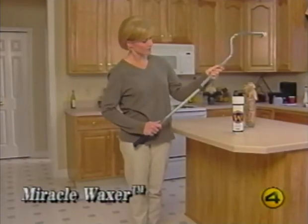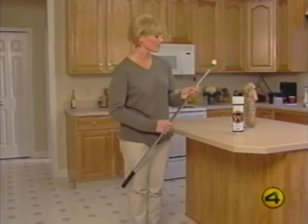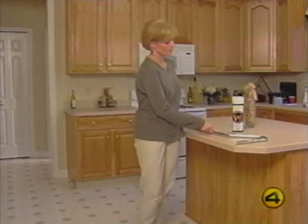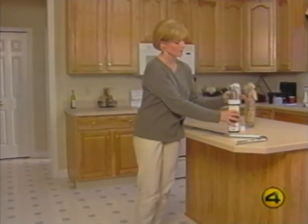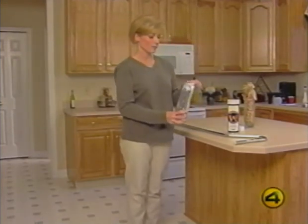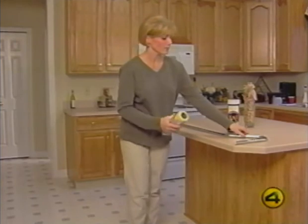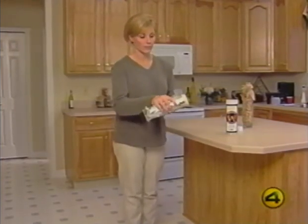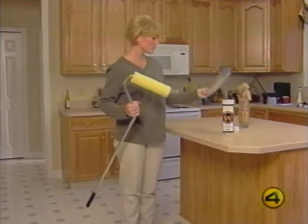To wax hard floors, assemble the roller waxer applicator by pushing the two halves together until the spring-loaded pin clicks into place. Remove the wax roller from the canister. Insert the applicator into the open end of the wax roller. Pull the roller bag off the wax roller and save the packing bag.